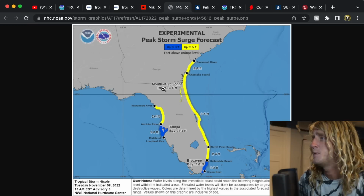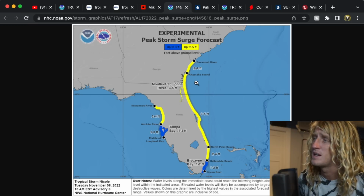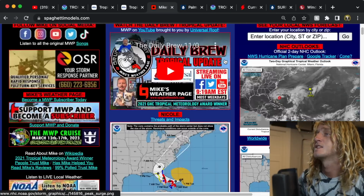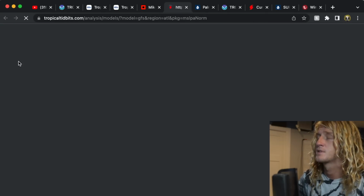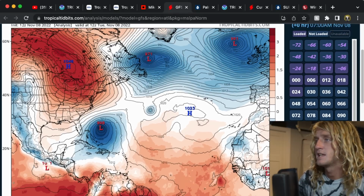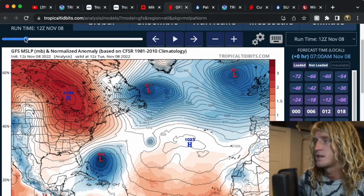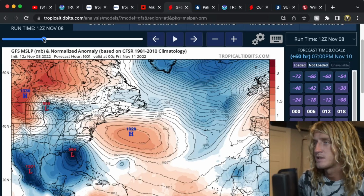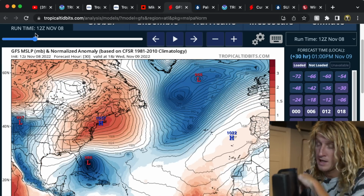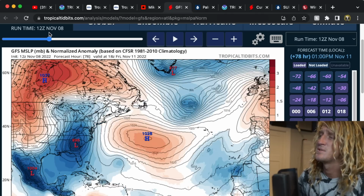Storm surge isn't the biggest worry right now, but it could very easily change if this storm strengthens, which we're kind of expecting it to. Let's go look at the GFS really quick. We can see this thing. You got to look at the millibars because that'll tell us what the prediction is for how strong it's going to be. Yeah, most of the models are only expecting it to turn into a Category 1, Category 2, but that can still do a lot of damage.